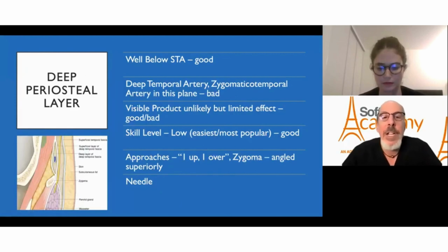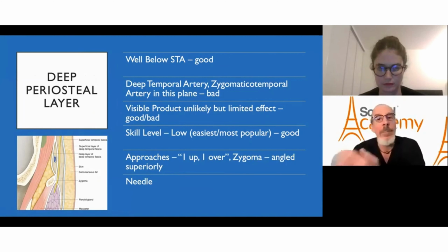So now this is the layer that most people are doing. They're doing a deep periosteal injection, okay? And it's well below the STA, which is good, but it's in the zone of other arteries, which is bad. The deep temporal artery, the zygomaticotemporal artery, as I showed you.